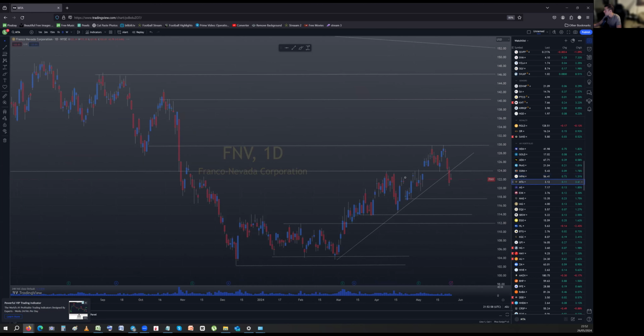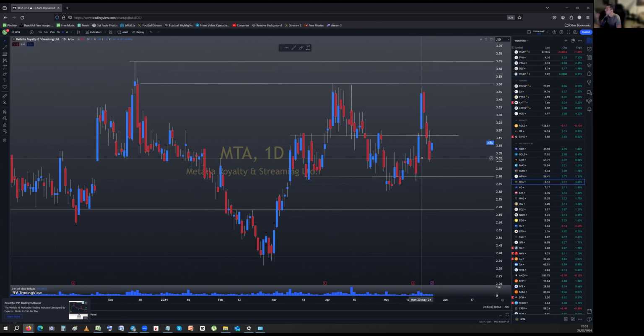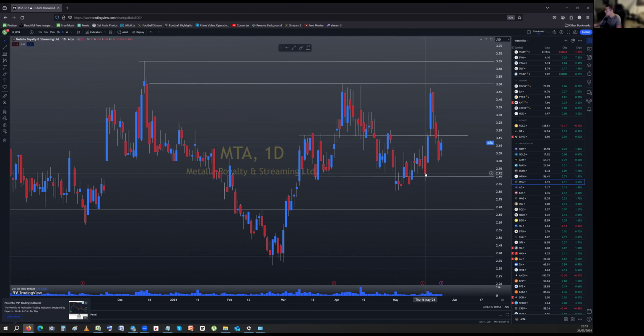Just have to be patient with this one. Right. Metalla. This one I've added to twice. This is one of the ones I added to on Thursday, but I also bought on Wednesday. So I wanted to buy this. I didn't. I just thought the price action was weird, and it was weak compared to the others. I thought, wow, imagine it flushes, goes down here, then I'll buy. But I didn't do anything.